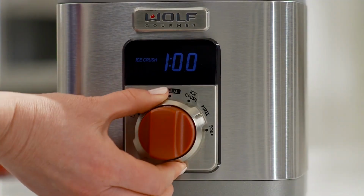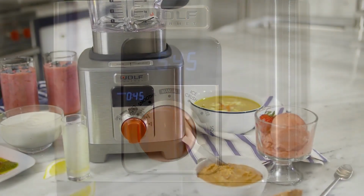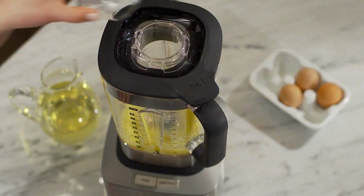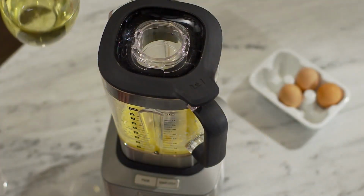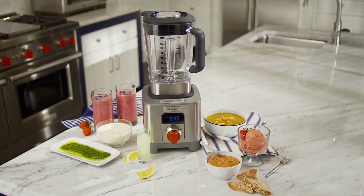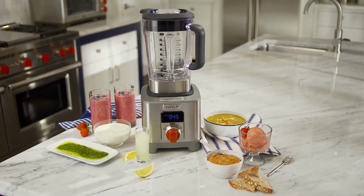time. What sets this blender apart is its intuitive control panel and responsive interface, which allow users to customize blending programs and achieve optimal results. Whether you're making creamy sauces or indulgent desserts, the Wolf Gourmet Pro Performance Blender delivers unmatched performance and versatility.